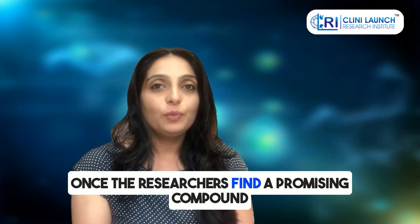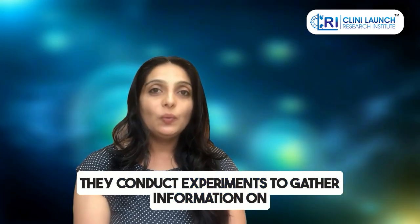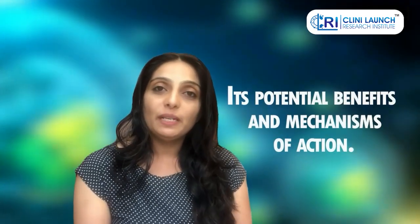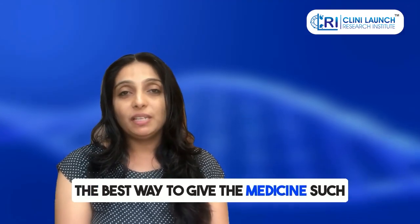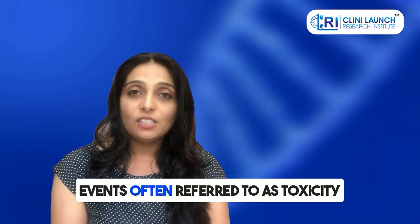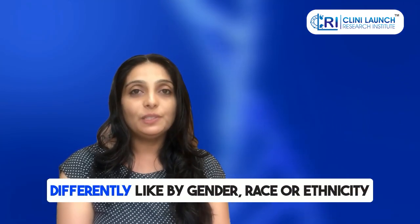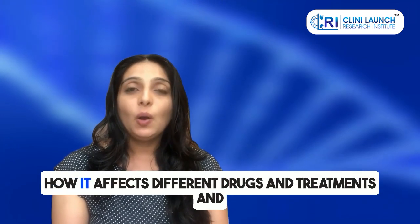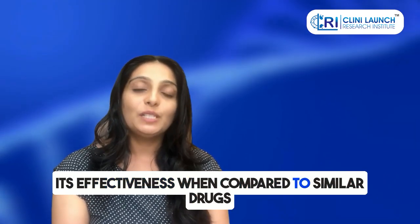Once the researchers find a promising compound, they conduct experiments to gather information on how it is absorbed, distributed, metabolized, and excreted, its potential benefits and mechanism of action. Dosage, and the best way to give the medicine, such as oral or injection. Side effects or adverse events, often referred to as toxicity. How it affects different groups of people differently, like by gender, race, or ethnicity. How it interacts with other drugs and treatments, and its effectiveness when compared to similar drugs.